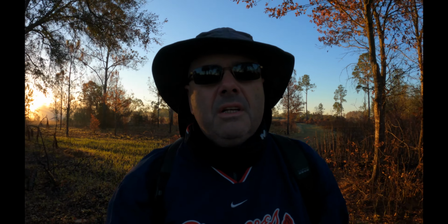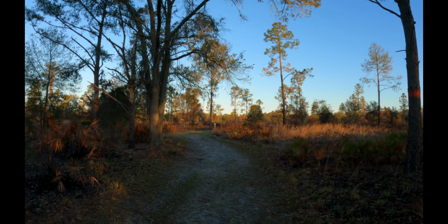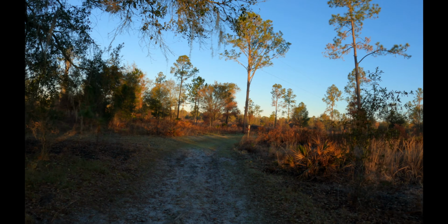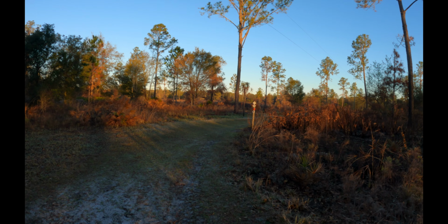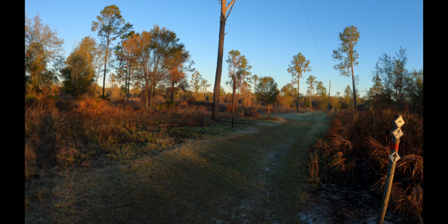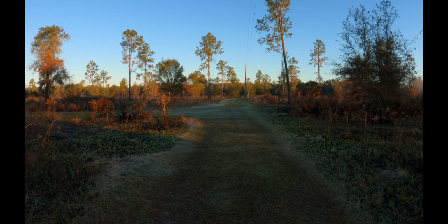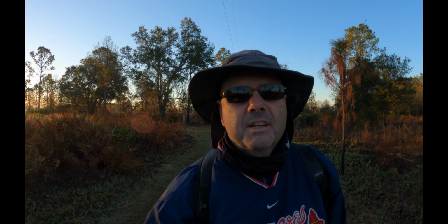So as you can see, it's kind of a grassy sand trail, some kind of wide open area. Sun's just now coming up. You can kind of see on here, especially on the grass and stuff, you can still see some frost a little bit. All right guys, I'll get back with you in a little bit.